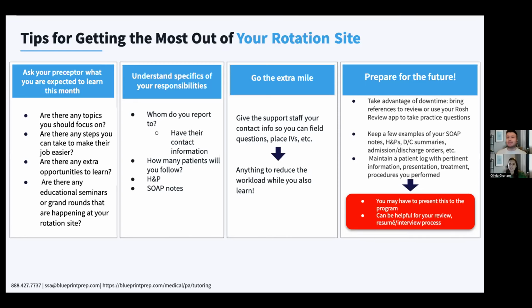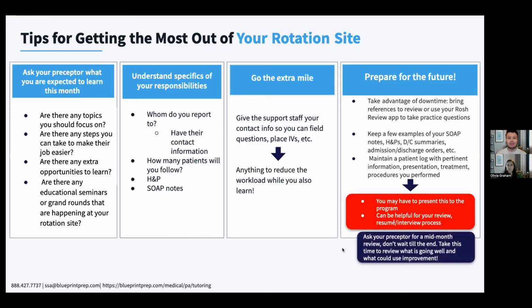Sometimes aren't the best time to ask questions. You should have questions and you should ask questions, but be mindful of what your preceptor is doing. If they're already multitasking, now is not a great time. Write it down and ask them at the end of the day, or during lunch, or at another time. Yeah, I agree completely.